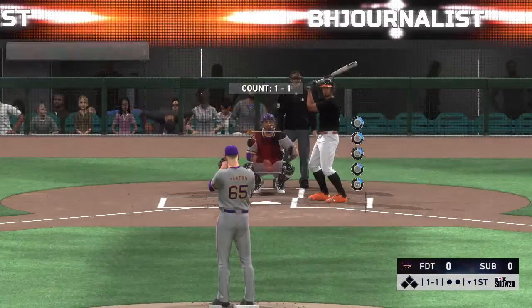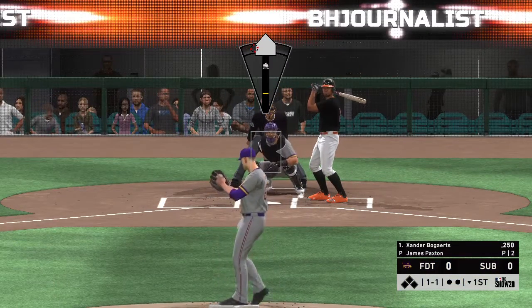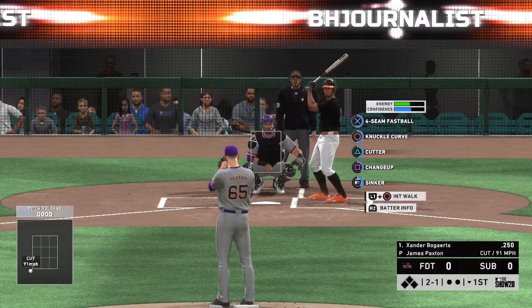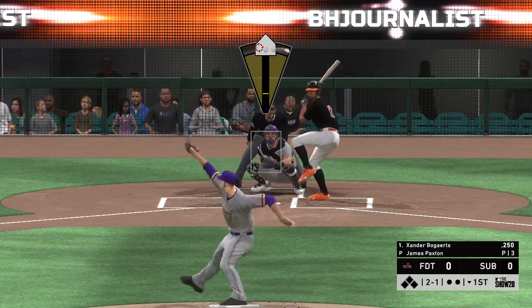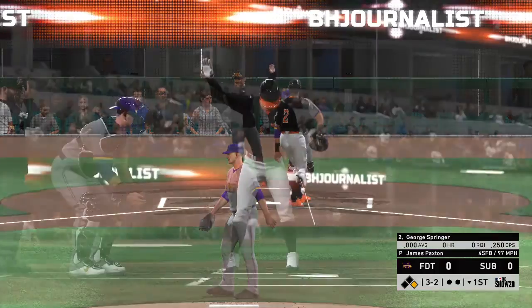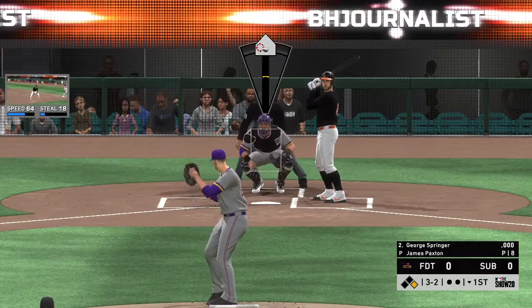Now at the plate, Xander Bogaerts. He'll lead things off here in the bottom half of the first. No offer on that one. Two balls and a strike. And oh, he can't get out of the way of that one, so the leadoff man will be on to open the frame. George Springer the next to hit.